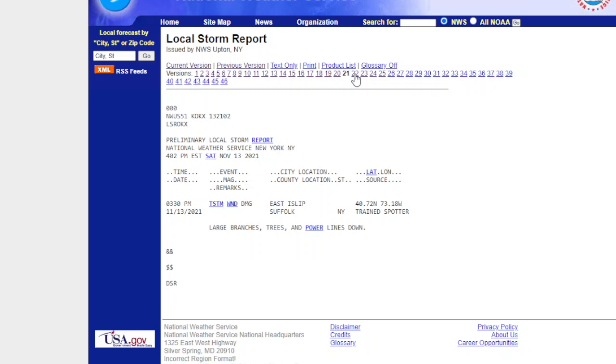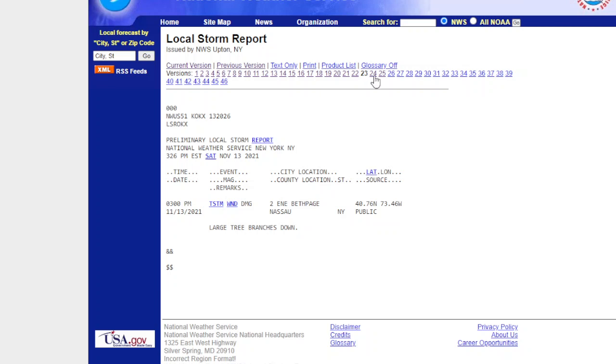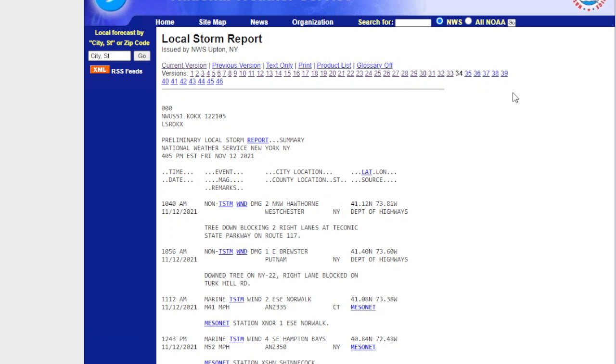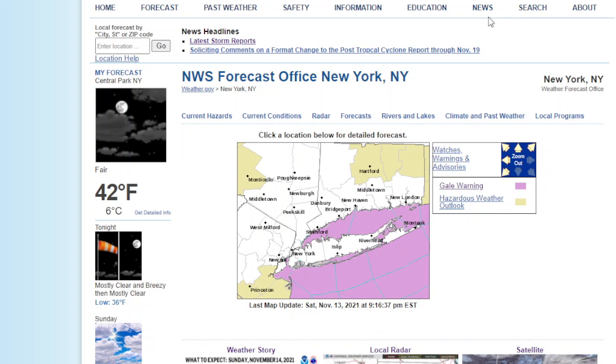I'm already going. I got 20, 22, 23. Bowie had a wind gust to 60 miles an hour at Atlantic Beach. Light pole down on a bus, an MTA bus in Greenwich Village. 0.75 inch hail in Belrose. 1.50 inch hail in Uniondale. This is scary stuff, I'm telling you. They'll eventually have a compilation of all these storm reports. That's an old one. That was from yesterday. So we'll get some more storm reports. When they have a compilation, we can look through them all. But very impressive storm. We're not done yet.